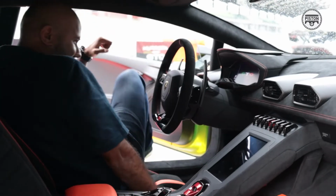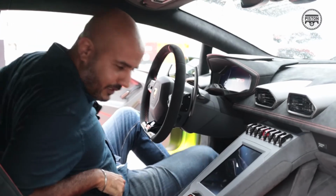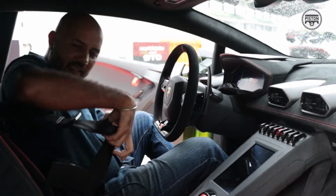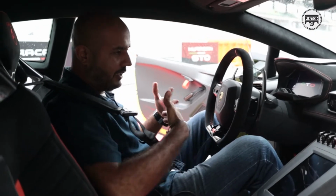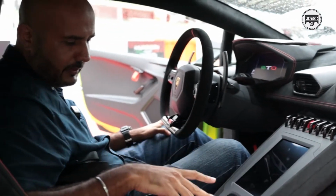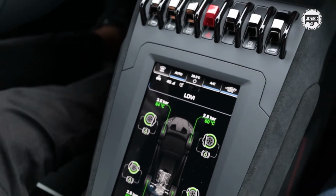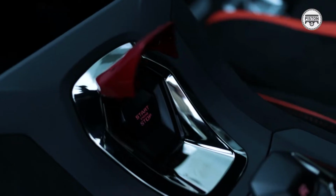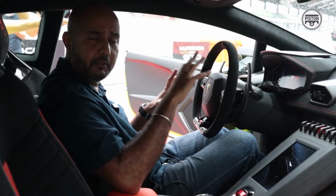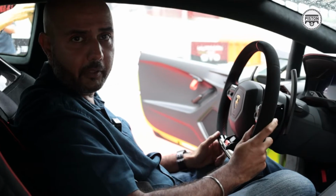So the interior of the STO is all very purposeful. You get a 4-point harness system, just like you do in a race car. So you put it on, and it's attached in 4 different points, and you get this suede Alcantara-like finishing everywhere, even the seats, and everything else in here is typical Lamborghini, with these jet fighter style switches and buttons. Everything is so purposeful, everything is lightweight. In fact, the STO is over 40 kilograms lighter than the previous lightweight Huracan, the Performante.